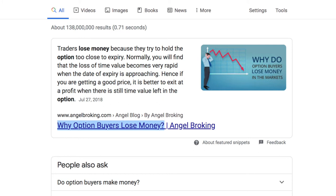Another note on this is that most option buyers lose money. Who do they lose to? The seller. That's why I choose to sell instead of buy options. So now you understand how they're interconnected.